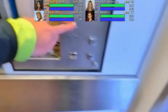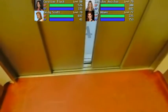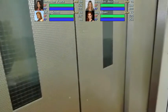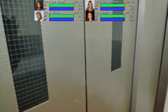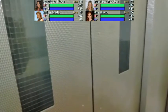Let's ride the first one! It's an old Evans. Really like the old buttons, not the modern buttons. Good lift for once.